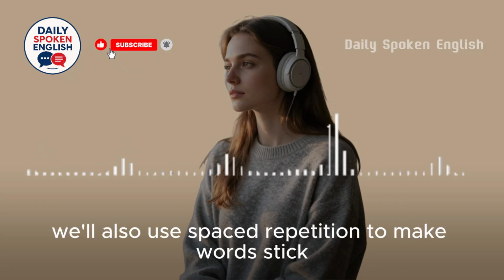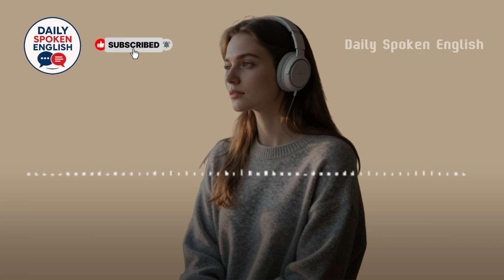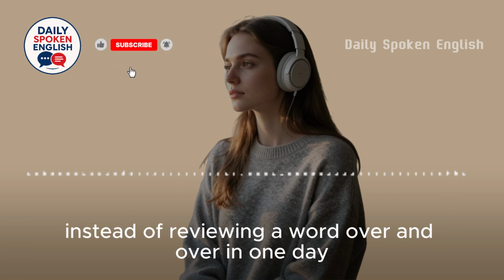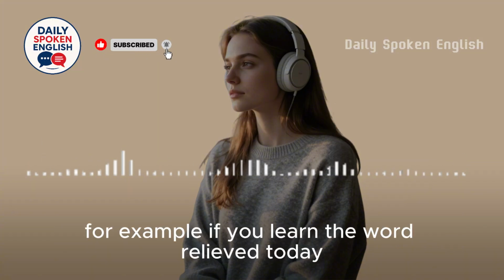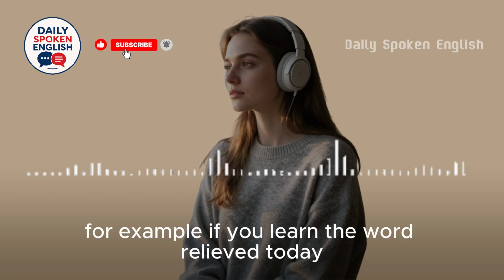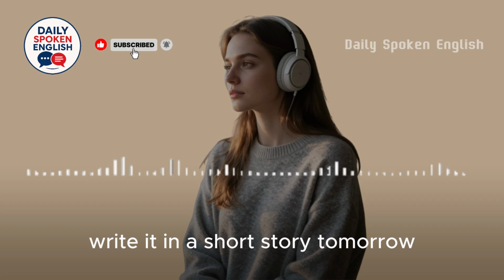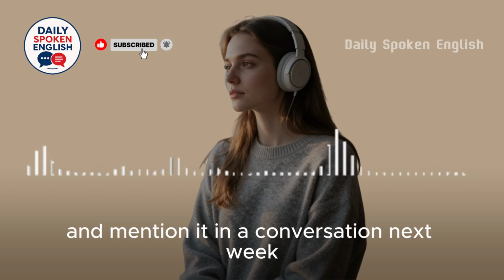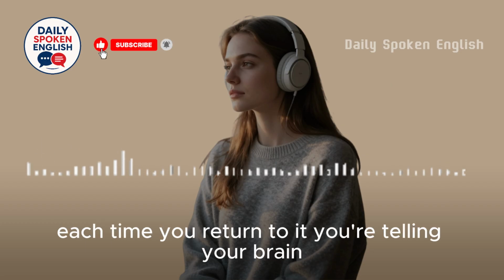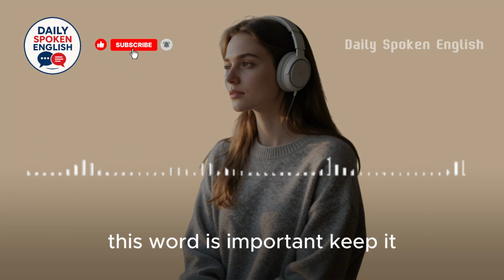We'll also use spaced repetition to make words stick. This means, instead of reviewing a word over and over in one day, you revisit it several times over days or weeks. For example, if you learn the word relieved today, use it in a sentence tonight. Write it in a short story tomorrow and mention it in a conversation next week. Each time you return to it, you're telling your brain, this word is important. Keep it.